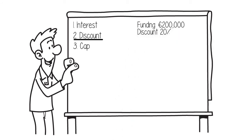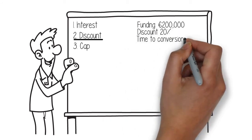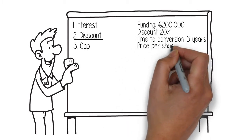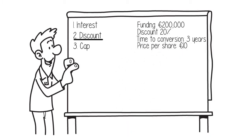We suppose that the share price at the qualifying event is determined to be 10 euros per share. With a 20% discount, the investor in your convertible will be able to get the shares for a value of 8 euros instead of 10 euros, so he will be making an instant profit of 2 euros per share. Let's look at how the discount and interest combine during conversion.